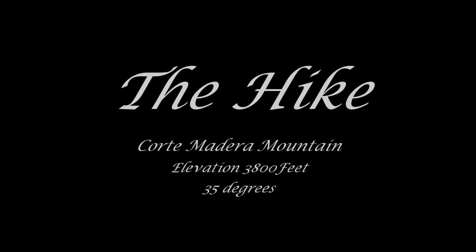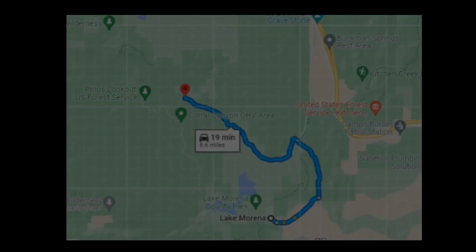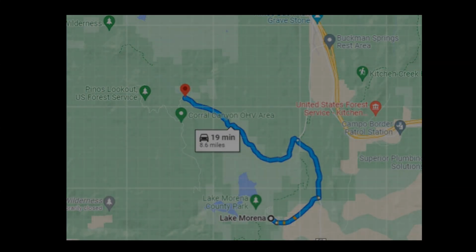The drive from Lake Marina to our turnoff at Coral Canyon Road was only about 9 miles, and when we reached the turn, it was raining lightly.